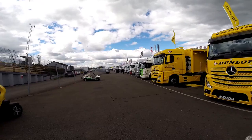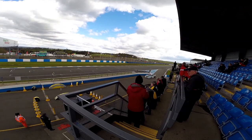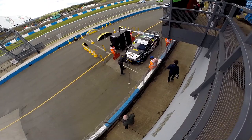Okay, so we're back in the pit area now. We're heading over to the grandstands around by the pits, and we're going to see if we can get in the grandstand on the opposite side of the track, if there's any room in there still.